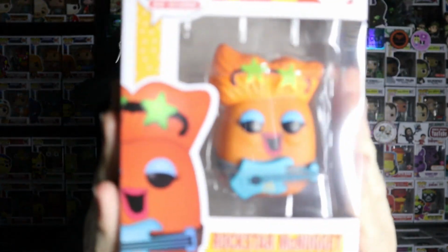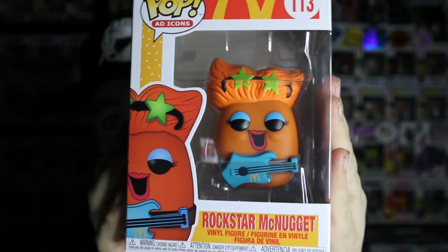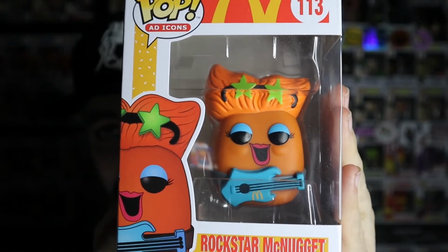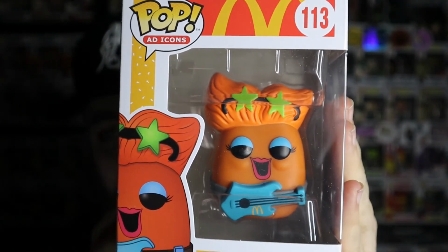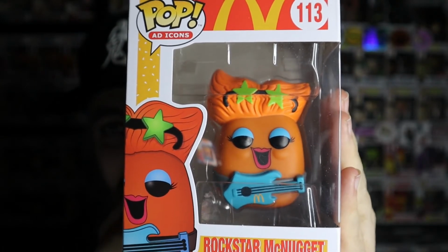So the next nugget is a lot like me. And by a lot like me, I mean it's a rock star. This is the rock star chicken nugget with the little guitar. Look at the very 80s style or early 90s style guitar there. I like the green stars in her hair. That's pretty cool. The makeup on her, this one's very, very well done. I like that one a lot.